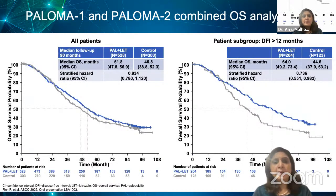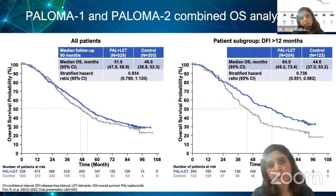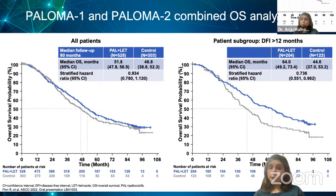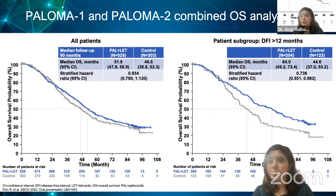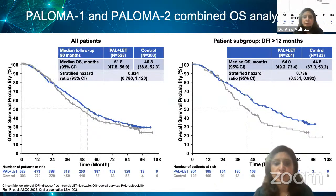So when we combine the results of PALOMA-1 and PALOMA-2, we see there is a difference. When we combine results of these two trials, median overall survival was 51.8 months in the treatment arm, that is the palbociclib plus letrozole arm, and it was 46.8 months in the control arm. When we go into further sub-details, for patients who had a disease-free interval of more than 12 months, this difference increased. Median overall survival in this subgroup in the treatment arm was 64 months, and in the control arm, it was 44.6 months.